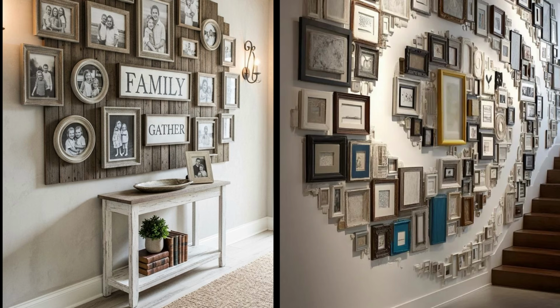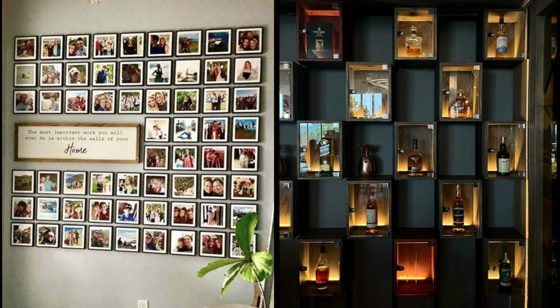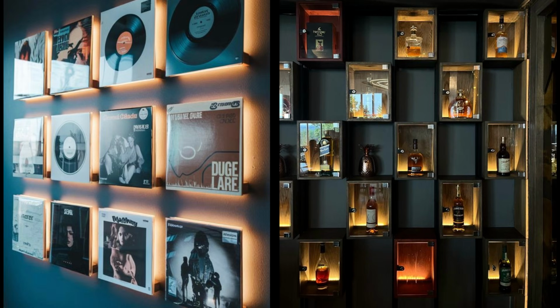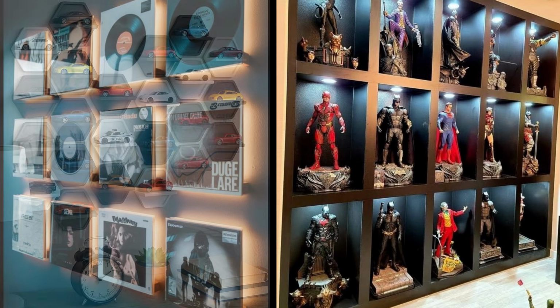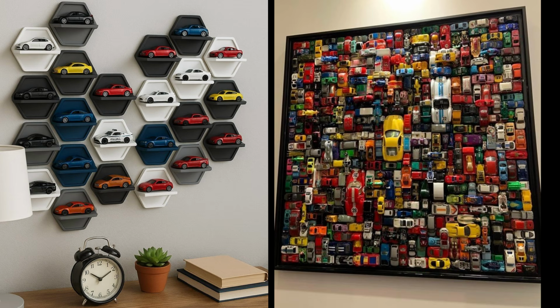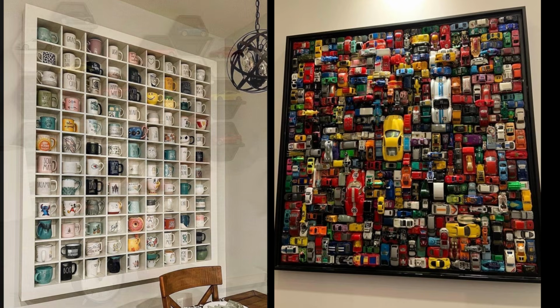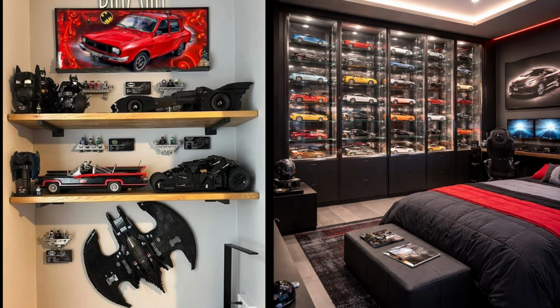A structured grid of personal photos is a modern way to create a deeply emotional home wall. The next idea is for those who like to collect something. These ideas bring nature and story directly into your living space, making your walls unforgettable.